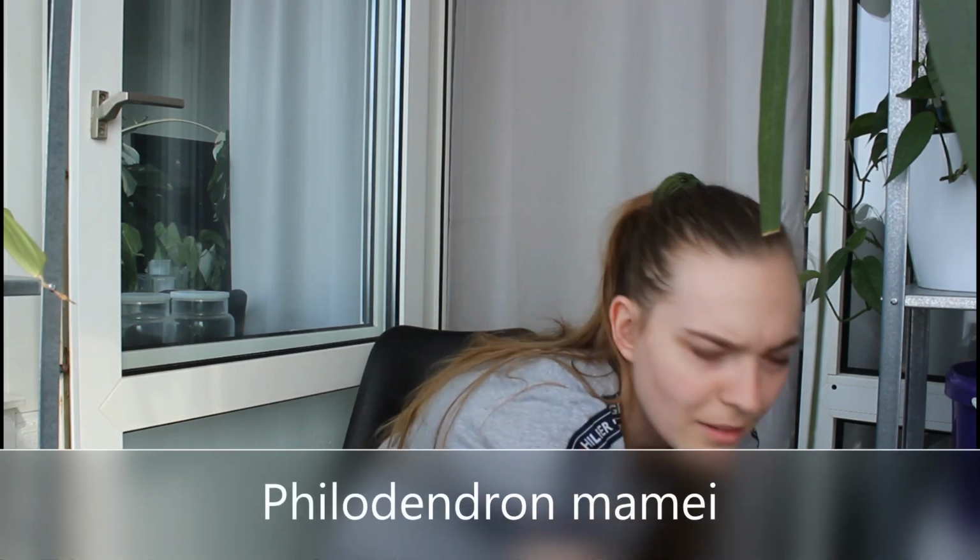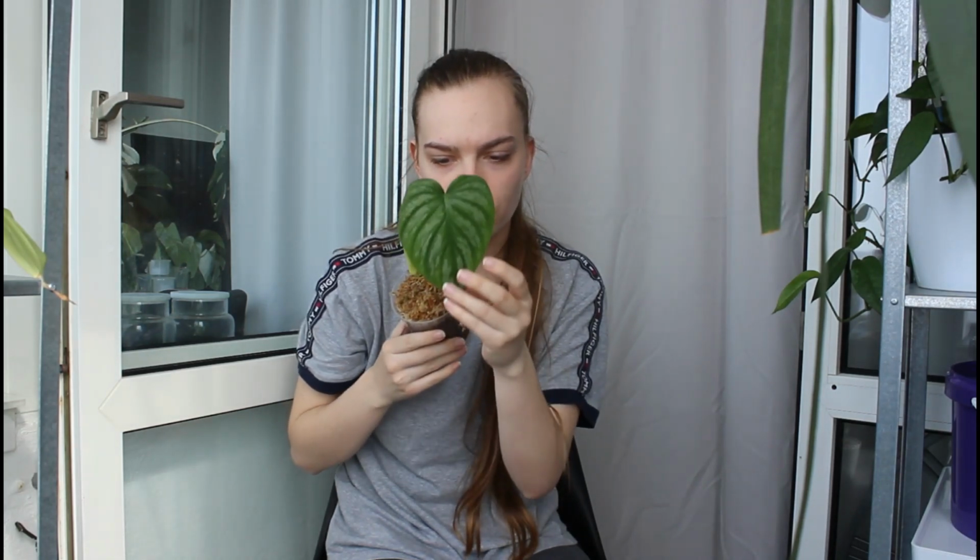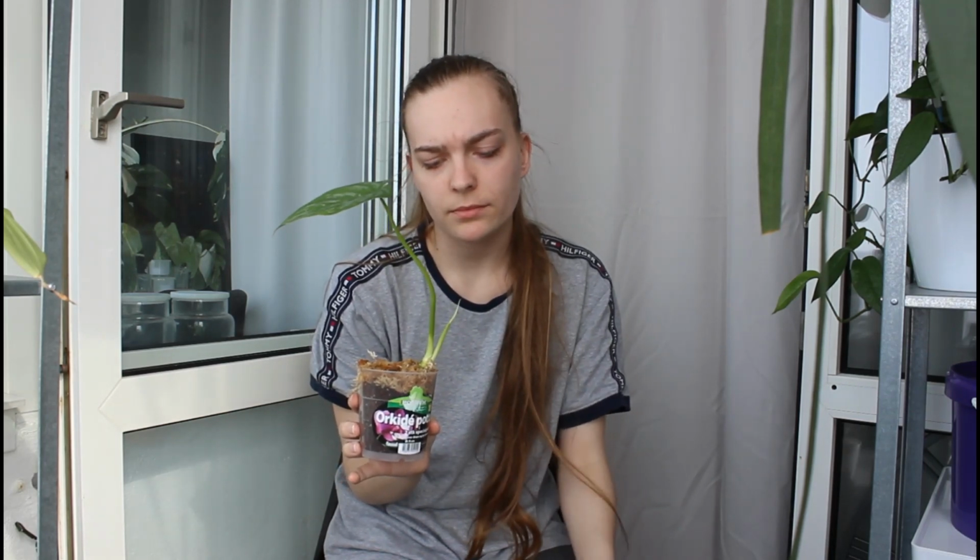Then I have a Philodendron mame. This one. This is the crawling form. I actually looked for this one for quite a while. I bought a mame last year and I thought it would be the crawling form, but it was the climbing form. And then I got surprised that there was actually 2 forms. Yeah, but I got this one now, so now I have both the crawling and the climbing form.